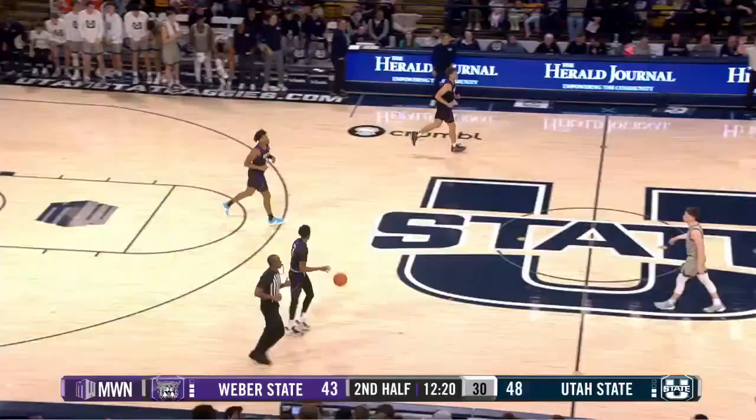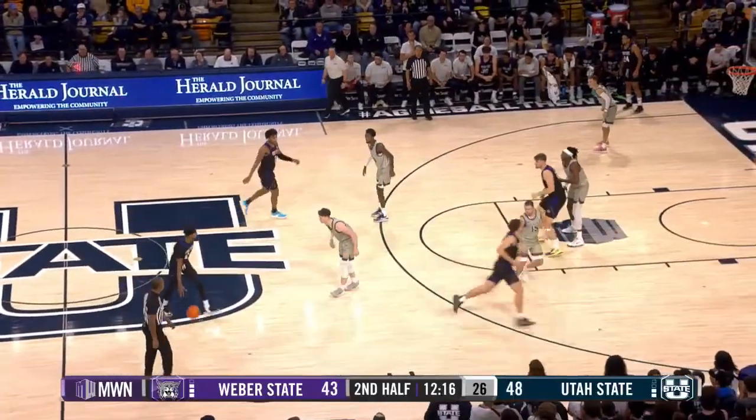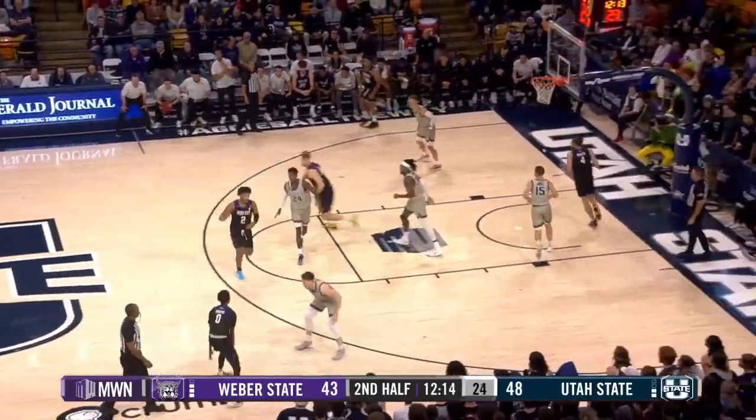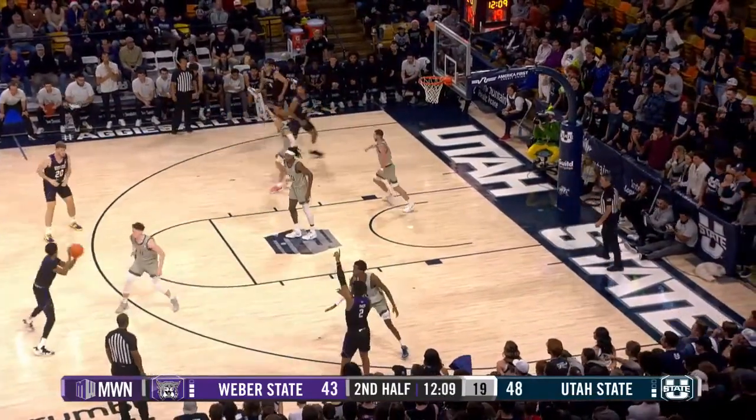Utah State can attack the rim. It feels like at length tonight. 48-43, back to a 5-point lead for Utah State. Aggies, that was the first made bucket in the last 8 attempts by Utah State.